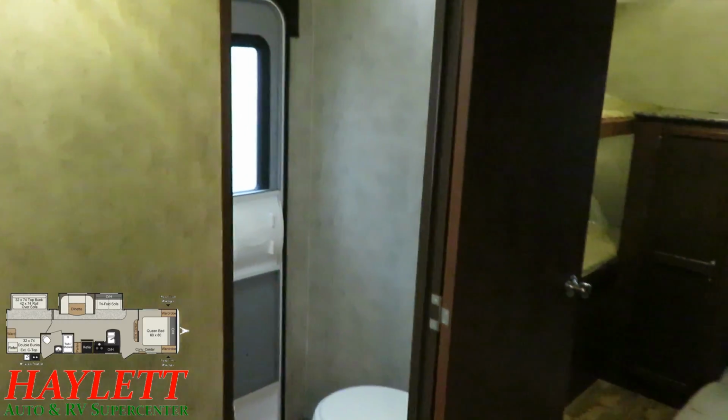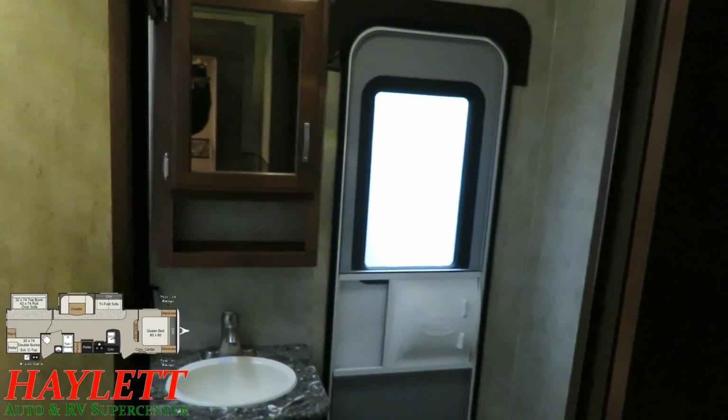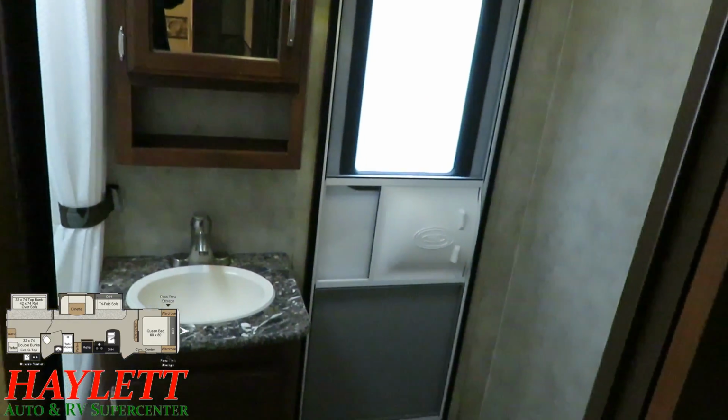Now, we have a dual entry bathroom here with direct entry door. So you do have a deadbolt on that door, by the way, for privacy.